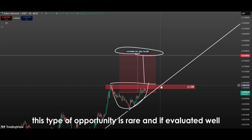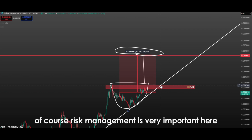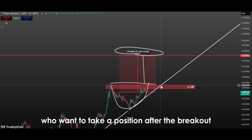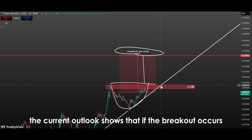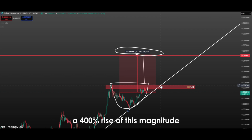For investors, this type of opportunity is rare, and if evaluated well, can yield significant profits. Of course, risk management is very important here. Even though the technical target is high, unexpected developments can always occur in the market. Therefore, investors who want to take a position after the breakout should set stop-loss levels and keep their risks under control. Otherwise, if the formation fails, losses could increase. However, the current outlook shows that if the breakout occurs, the market could face a strong wave of buying. A 400% rise of this magnitude will attract investors' attention and further increase demand.